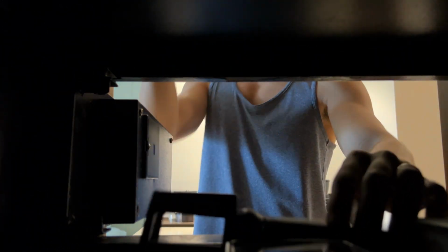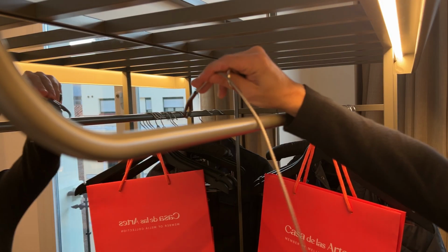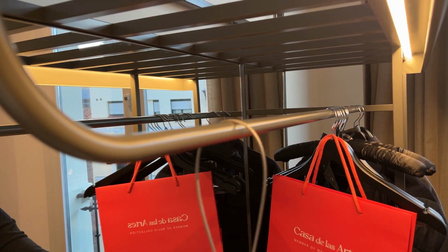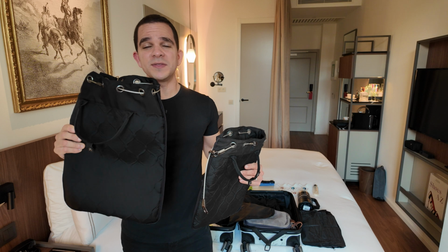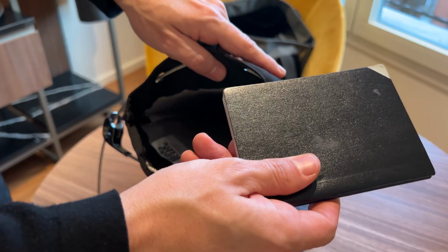This is why we always travel with this fully lockable safety bag made with cut-resistant materials to protect our valuables. We anchor the bag's cut-resistant strap to a fixed object in the room to protect our most valuable belongings. We pack this 12-liter one for traveling with a laptop or this 5-liter one for protecting smaller items.